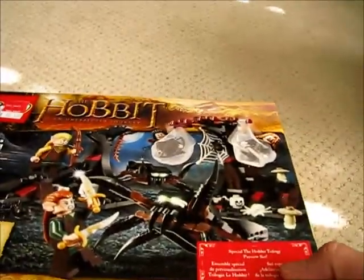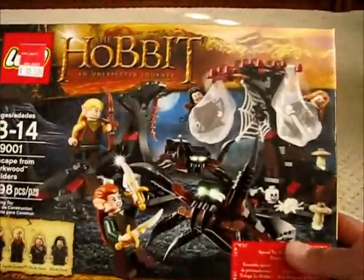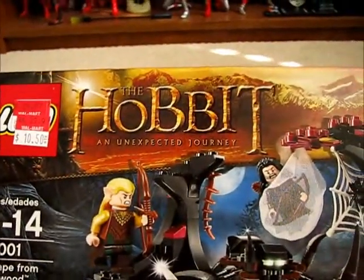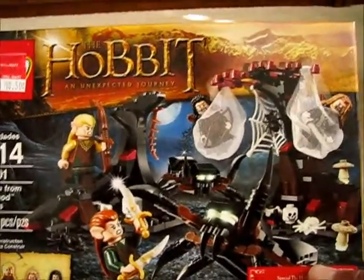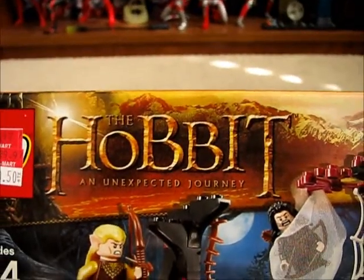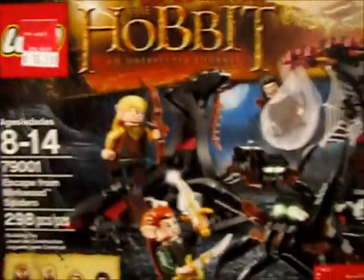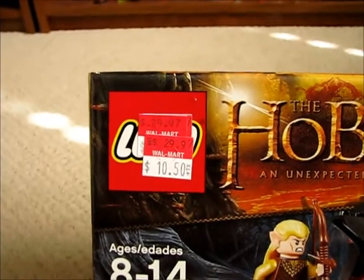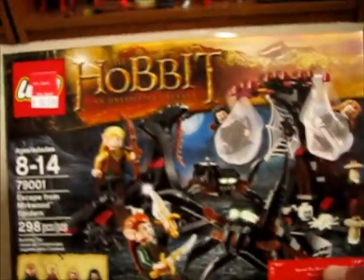And I also saw this on clearance. This is the Hobbit, An Unexpected Journey, Escape from Mirkwood Spiders, which is interesting because this never made it to An Unexpected Journey. I think that this is supposed to show up in the upcoming Hobbit movie, Desolation of Smaug. So, kind of interesting how they released this set using this particular movie when it never occurred in this movie, but well. I think it was just a bit of poor planning, I don't know, by Lego or New Line, or not New Line, whoever does the movies for The Hobbit now. But I was able to get this for $10.50, which is cool. It looks like it was originally $30. Pretty neat there.